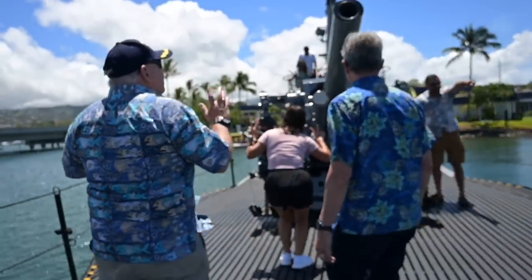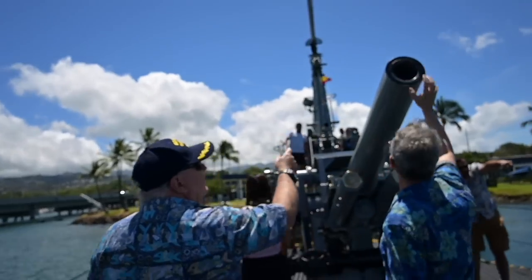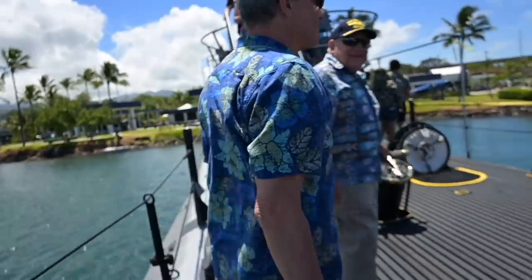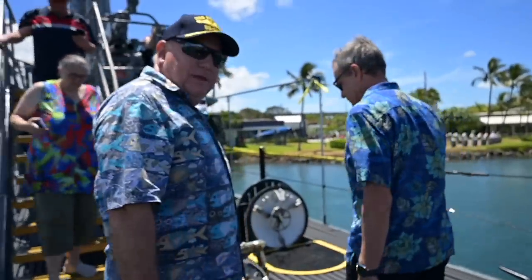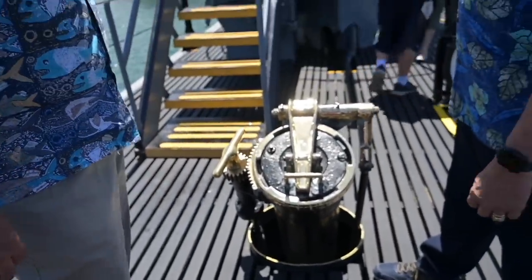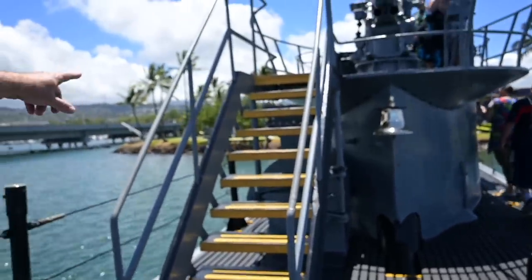So here's the 5-inch gun, and it's got a stainless steel liner in the barrel, so it could be submerged and not be corroded. Just for reference, this is the other end of the pass-through for the 5-inch shells. How did they get them up here? It was like a rammer of some sort. The ready shells and the detonators were in those lockers. This stairway wasn't here, of course.